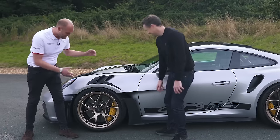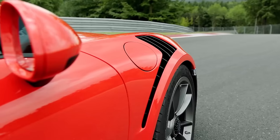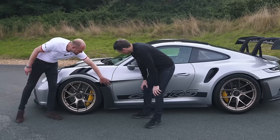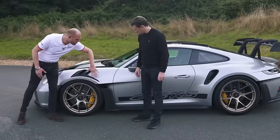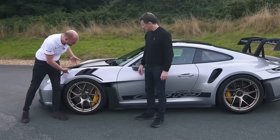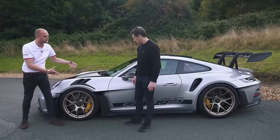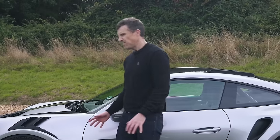No, air curtain. But yes, so that will allow the air to come out of the wheel well to reduce the pressure. Like the old GT3 RS. Exactly the same. But this bit isn't. Exactly. So that is something that we first saw on our race cars at Le Mans in the late 90s. That really does help the air flow, help bring the air through, helps cool the brakes, helps manage the lift that you normally get created by this area.